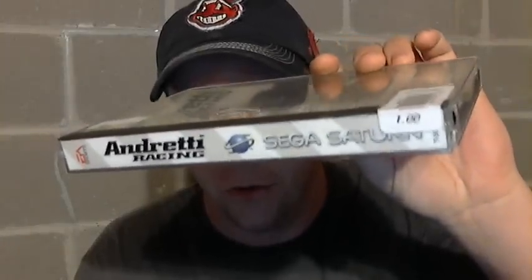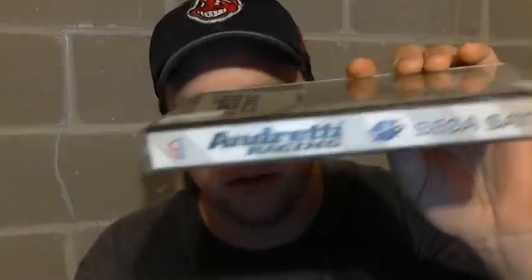I bought Mario Andretti Racing for the Sega Saturn for $1. If I see a Sega Saturn game in the box complete for $2 or less, well, I'm going to say probably $2.50 or less, because I find a bunch for $2.50 lately. Doesn't matter what it is or whether I like racing games or not, I'm going to buy a Saturn game for $1.